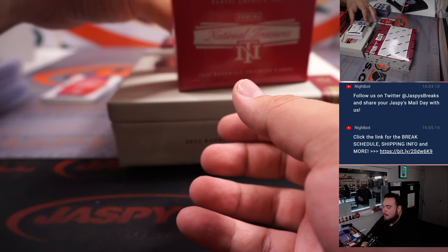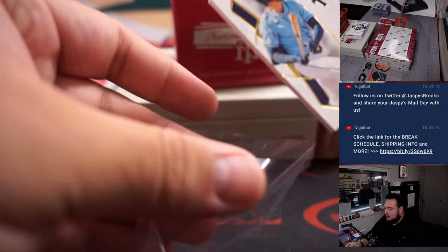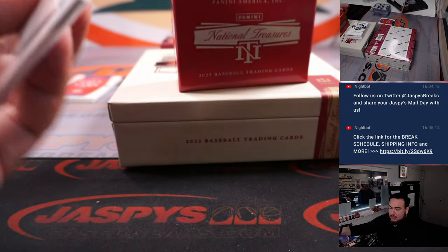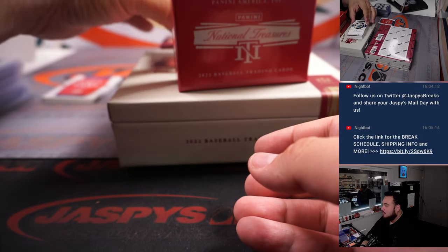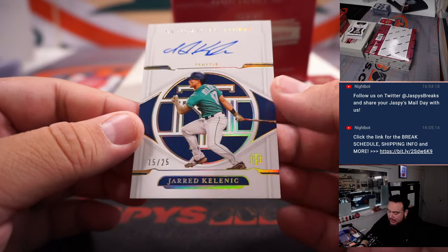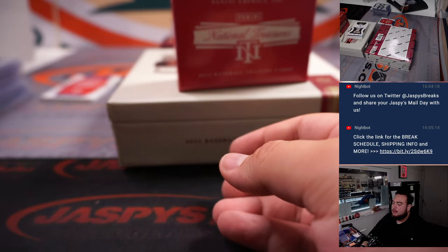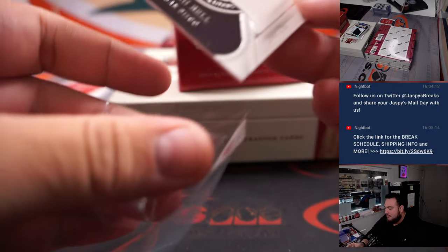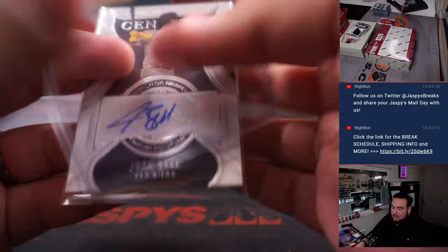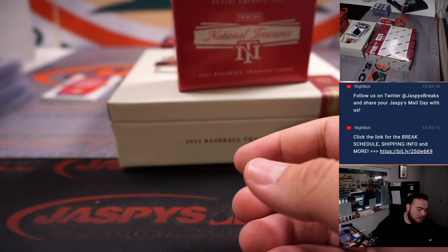All right, the big guava. 15 out of 25 Dual Materials, Josh Lowe, and that is a Tampa Bay Ray, which of course is spot 5 going to Ed. And we got a Jarred Kelenic, 15 out of 25. Jarred Kelenic, that's for the Mariners, another one for the 14-team R&B, spot 5 going to Ed. Then we got a Josh Bell, 24 out of 25. That's for the Padres. Another one for the 14-team R&B, spot 4 going to Jason K.